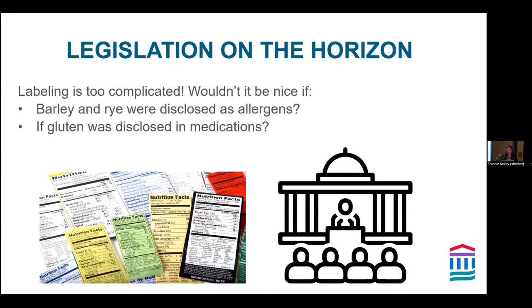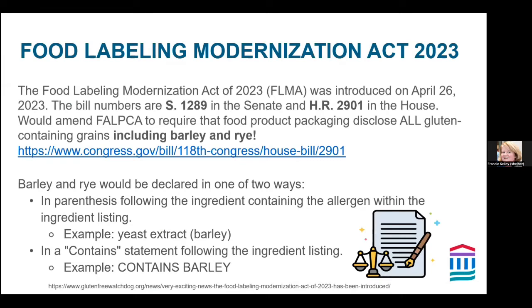All right, so labeling is complicated and it would be really nice if things like barley and rye would be disclosed as allergens and gluten would be disclosed in medications. And so the Food Labeling Modernization Act of 2023 was introduced this past April, and it would require the amendment of FALCPA to include barley and rye as allergens on the label. So if you have something, for instance, yeast extract, which is one of those things that may in rare cases be derived from barley, then it would have to disclose that on the label, in the same way as wheat is disclosed, either in parentheses right after or in a contains statement.